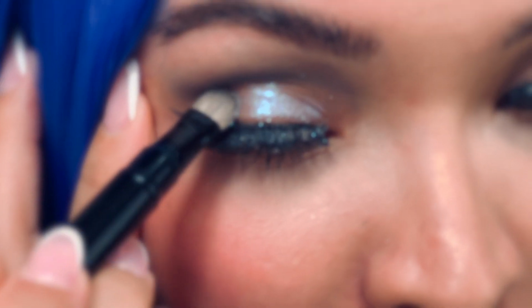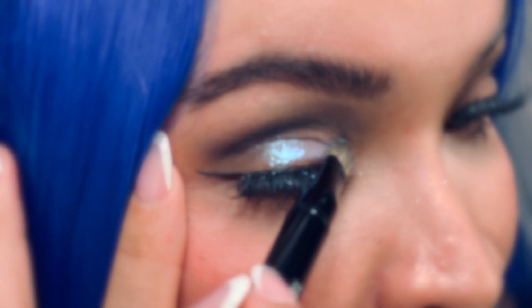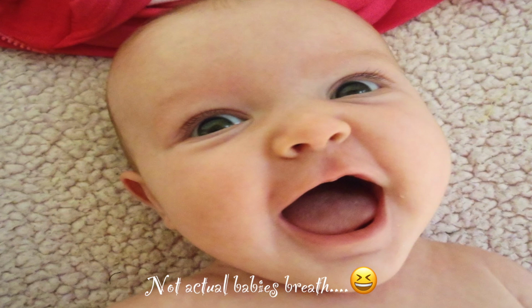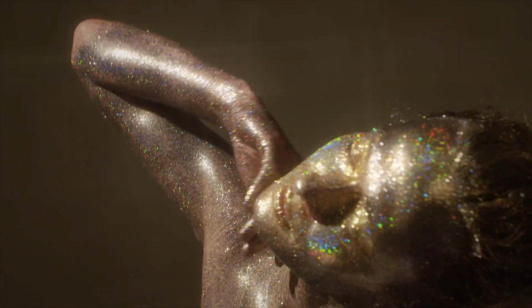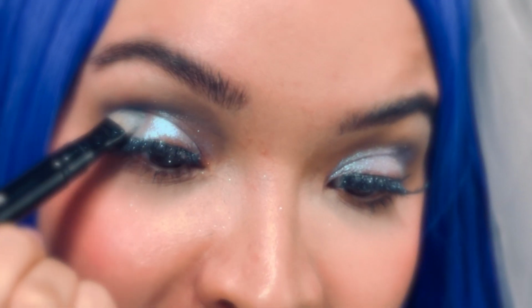Wow. Oh my gosh, my loves. Do you guys see that? Okay, I've just put on just a little bit and look how pigmented that is. Oh wow. Oh wow. That Baby's Breath is so pretty. All right, you guys are gonna have to take this palette away from me because I'm just putting on so much. I'm just in love with this Baby's Breath.